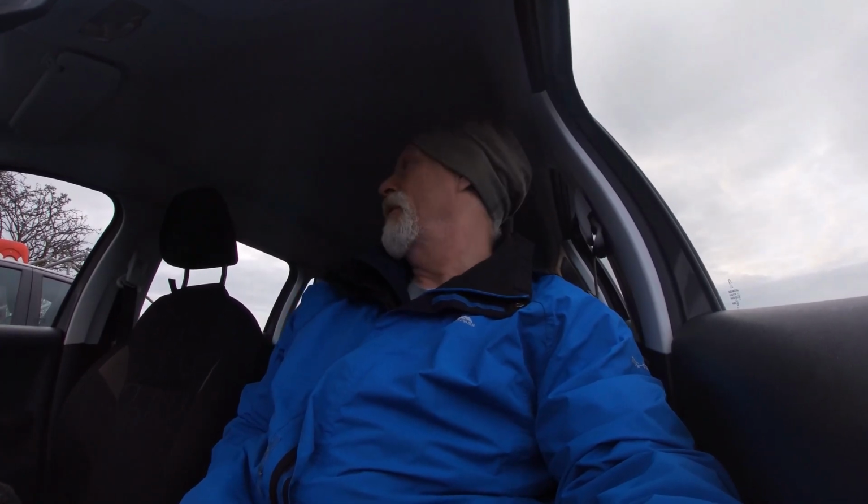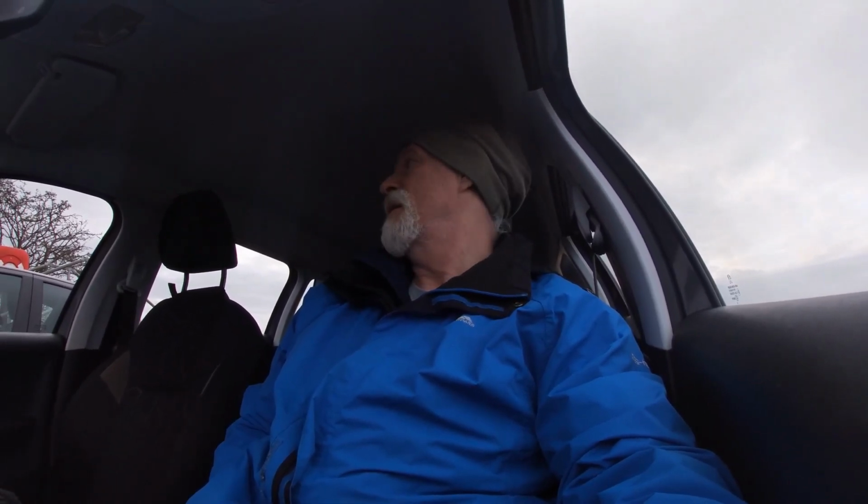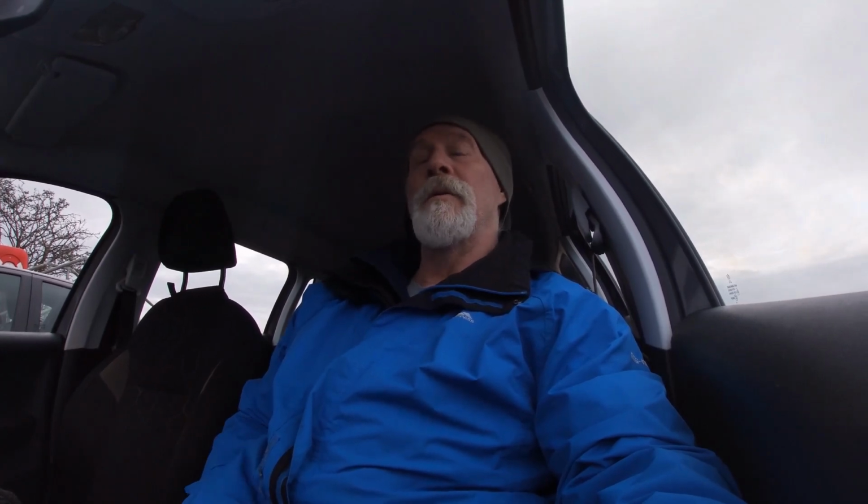I think the walk leader was planning on walking along the Wolds Way to start with, but the path is under the river somewhere. So unless he's got a plan B, I don't know. We'll have to wait and see. I haven't been out with the Ramblers for a few weeks, so it'll make a nice change.